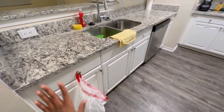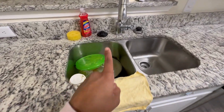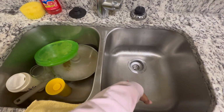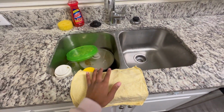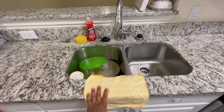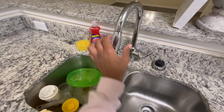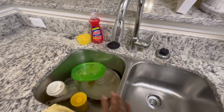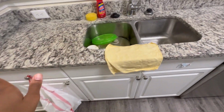And then, excuse me, this is the sink. It's just a pot and some cups. These sinks are really deep. I really like that about this kitchen. Yeah, this is a nice little faucet. Pull down and stuff like that.